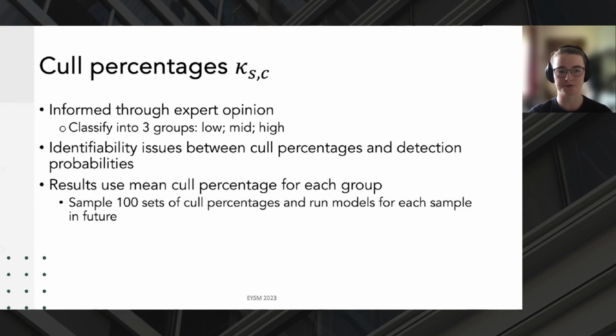mean and standard deviation. So firstly, I went off and I fitted it all and found we had identifiability issues between the cull percentages and the detection probabilities. So the model can't estimate both of them at the same time. We need to fix one and we can estimate the other. And because the county level data is more, there's just more of it and it's a bit more ground truth, we fix the cull percentage and we learn the detection probabilities, and then we can change the cull percentages and get new detection probabilities.